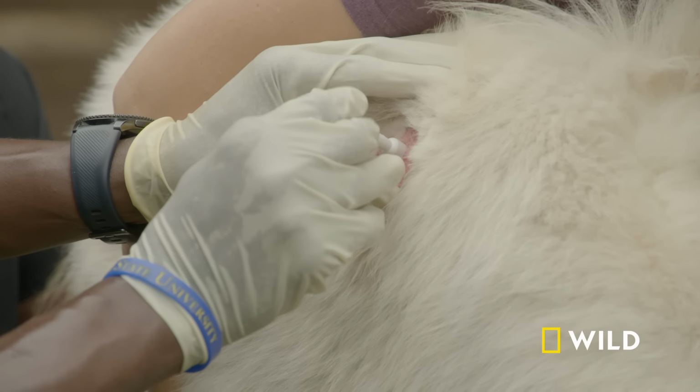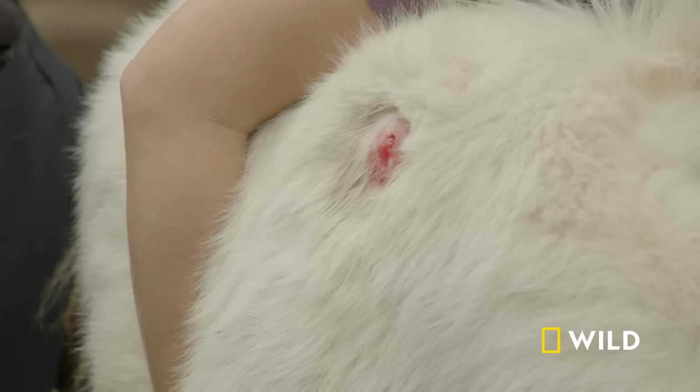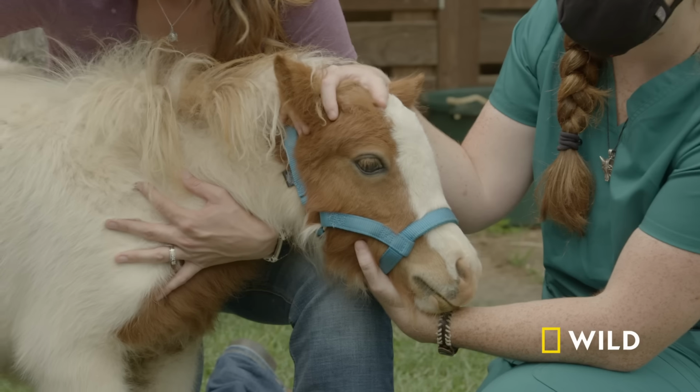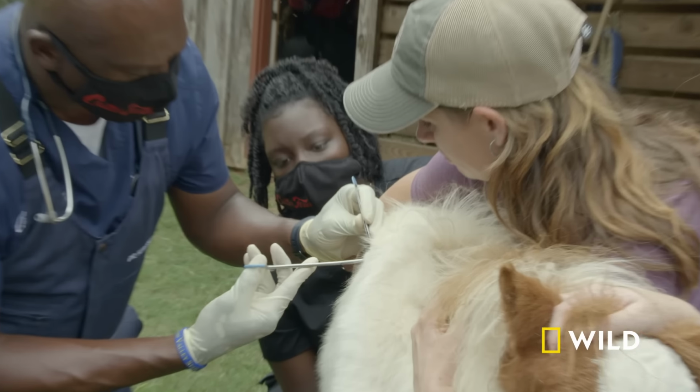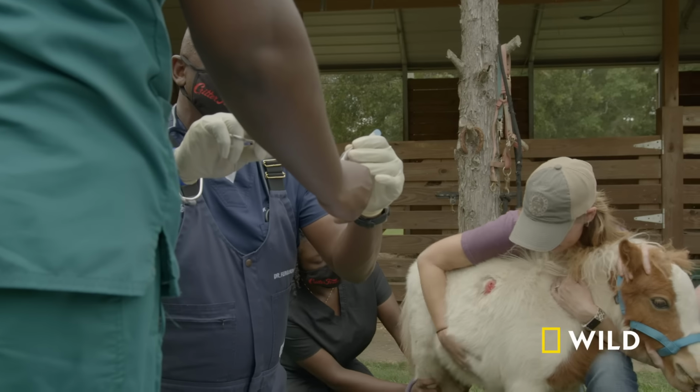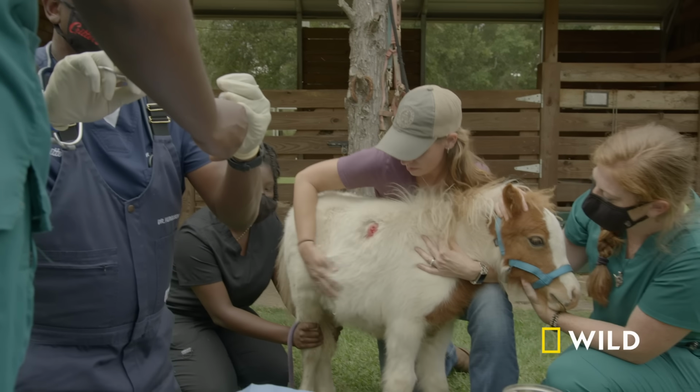Good job, Skeeter. To get this biopsy, I really want to go deep into that growth so I can get a good enough sample so when the report comes back, I feel comfortable with the report. Okay. It's okay. I'm sorry, that's all we need. That's it. That's deep enough. Yep, worst part is over.